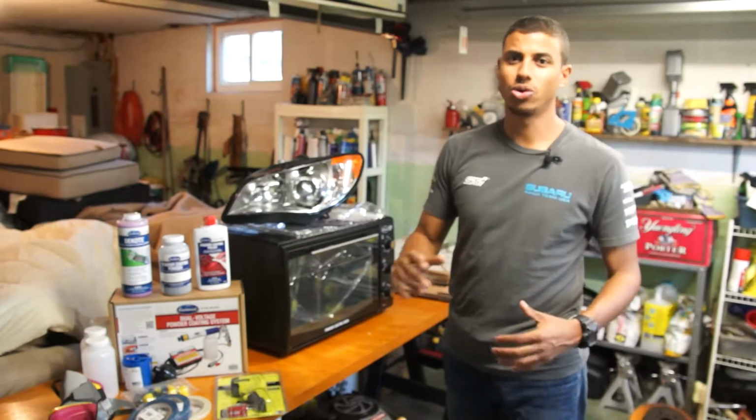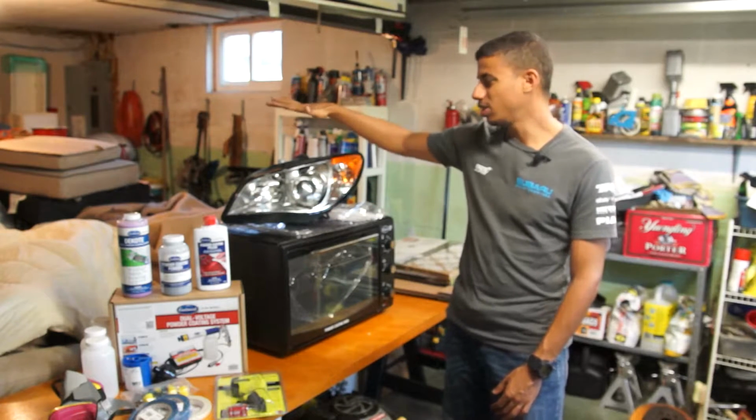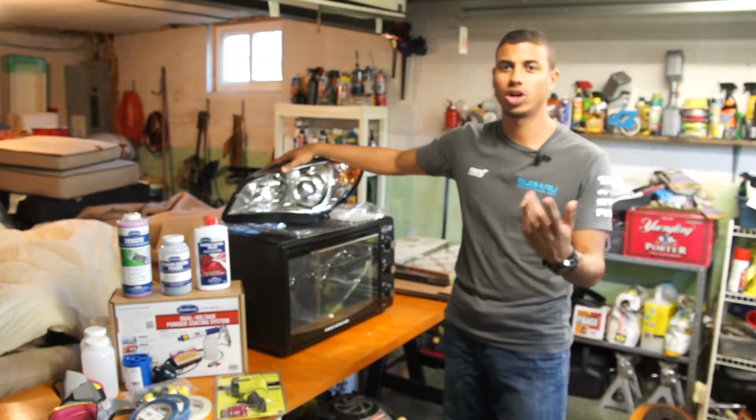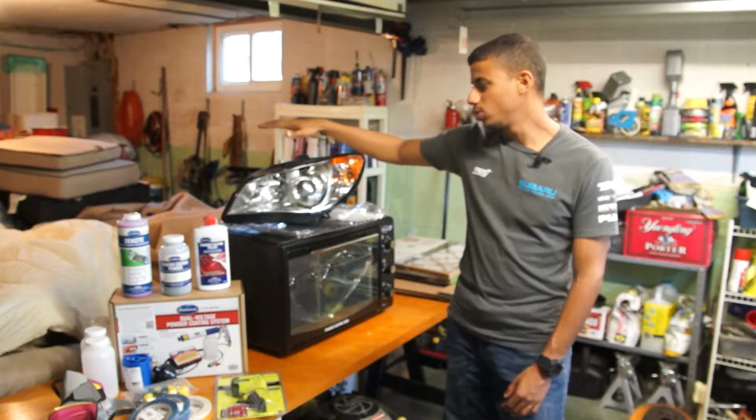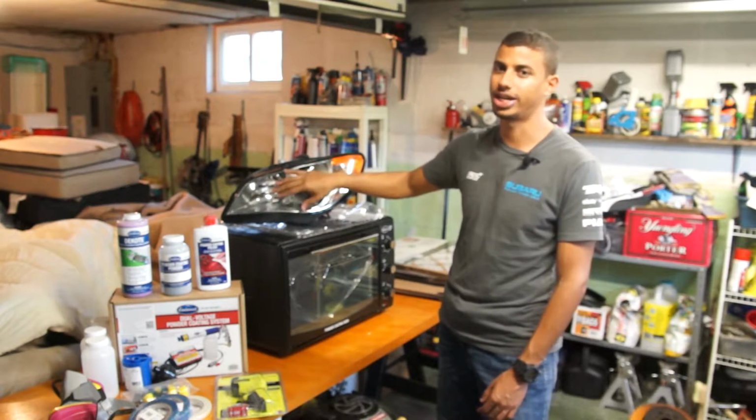So with that out of the way, I can actually get to talking about the stuff behind me. Let me start with this headlight right here. If you watch my future modifications video, you will see that my headlight is heavily, heavily oxidized, and it also has cracks in the lens.